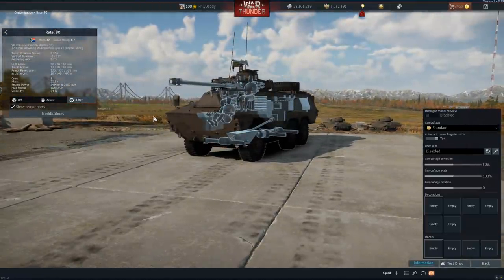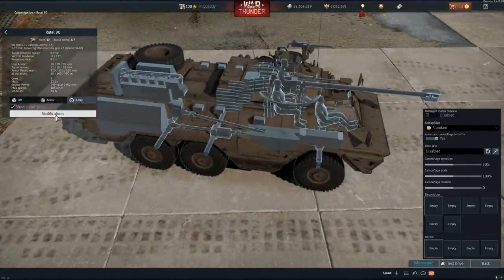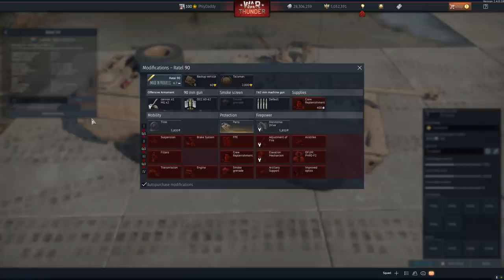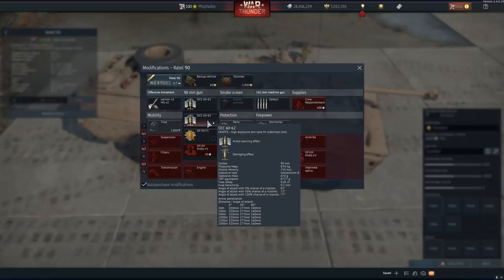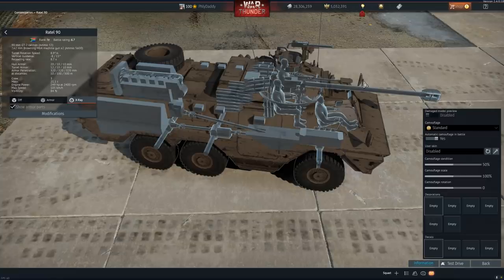This looks like something from Star Wars. You just put some legs on it. Boom. Okay. 6.7. Top speed, 105 kilometers an hour. Okay. Heat fin stabilized, 320. Wow. This will give the RU-251 a run for its money.